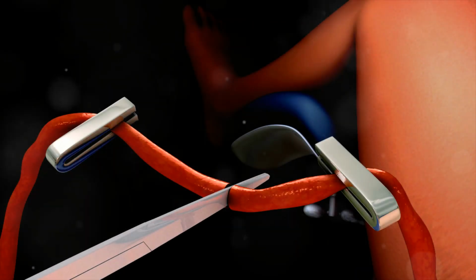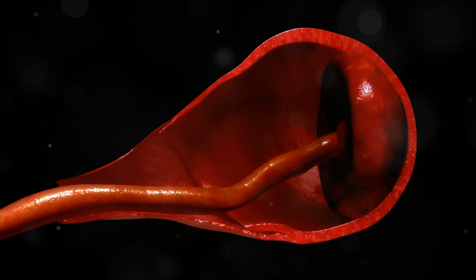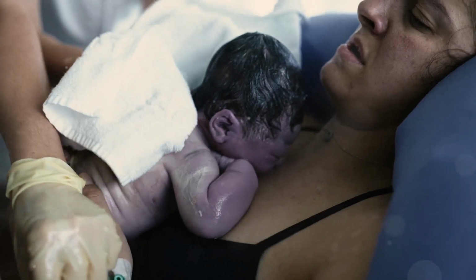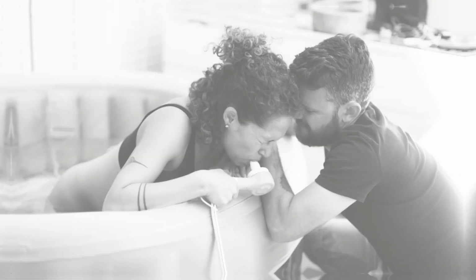The umbilical cord will be cut, and stage 3 of labor begins. This stage, which lasts 5 to 30 minutes, involves mild contractions to push out the placenta. During this time, you can start bonding with your baby through skin-to-skin contact and breastfeeding, setting the stage for a beautiful connection right from the start.